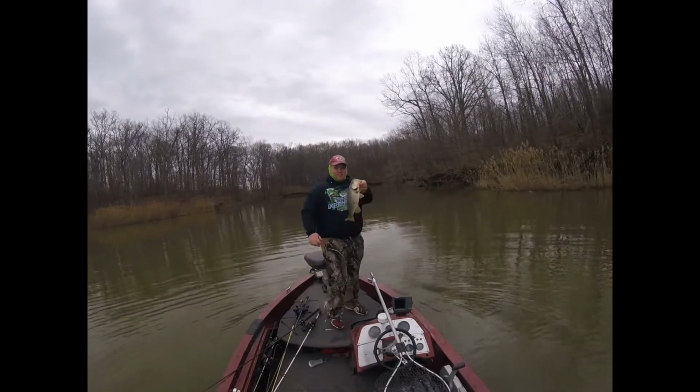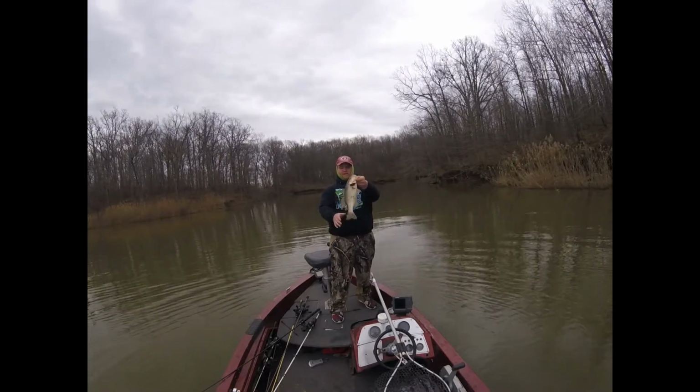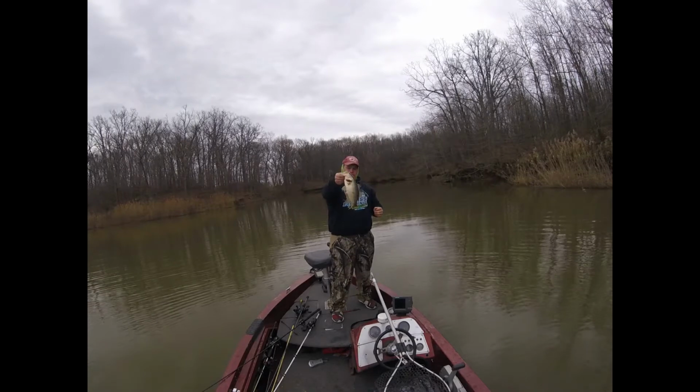Well, there's the nicest one of the day. That's back-to-back cast. Still not a keeper. That's probably about a 15-incher. Not bad. Probably about a 2-pounder though. Good fish.